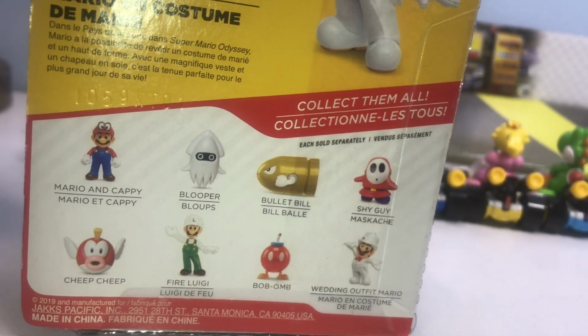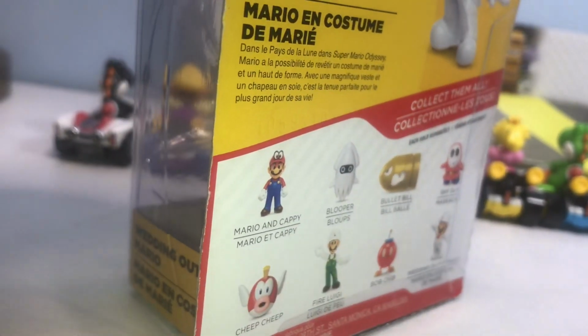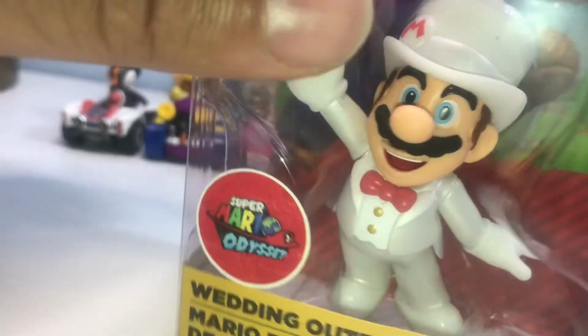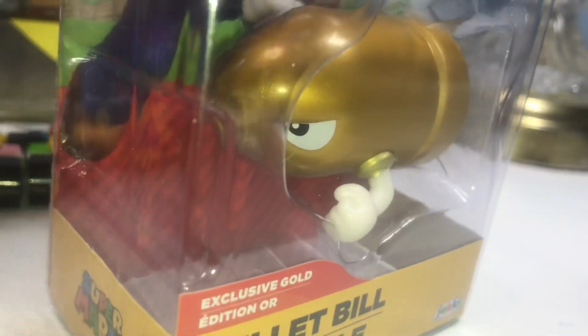I also saw Mario with Cappy at that store too, but I just wanted the wedding suit and the bullet bill. We already got a blooper, a cheep, Shy Guy, etc. You know. And then, of course, the gold bullet bill exclusive. We're gonna keep this in the package as well. I'm not gonna take that out.